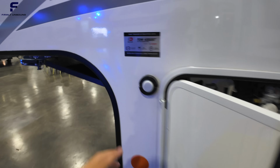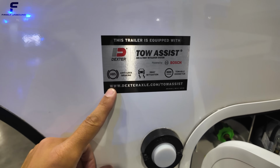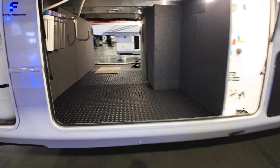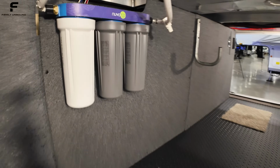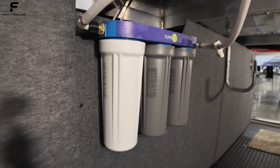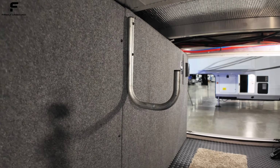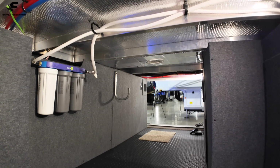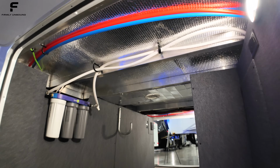You have the Dexter tow assist, so this is giving you an anti-lock braking system, sway mitigation, and a towable odometer. Down underneath here, you have that new water filtration system, that Nuvo H2O. So 3-stage water filtration, and it is also softening the water. There's even a hook here, so you can hang things right there, like any sort of cables or anything like that. And then you have the Astrofoil insulation up underneath here in the flooring.